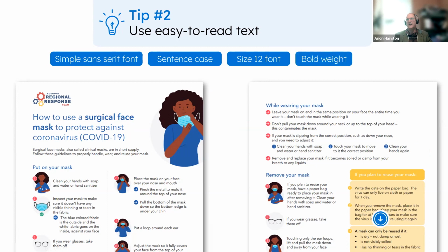And you can see here we've used boldface or bold weight in a couple places. In the example that the arrow's pointing at, it's the phrase "a mask." Why the circumstances where you can reuse a mask. In the title, you can see the phrase "surgical face mask" is bolded, and bolding is really the best way to draw emphasis to a certain passage of text that you want to emphasize for one reason or another. So use boldface instead of italics or underlining, because italics and underlining can change the shape of letters and make it more difficult to read.